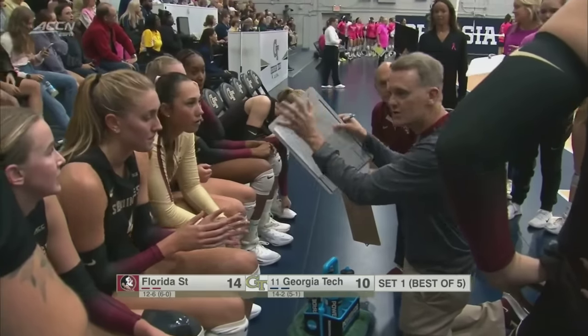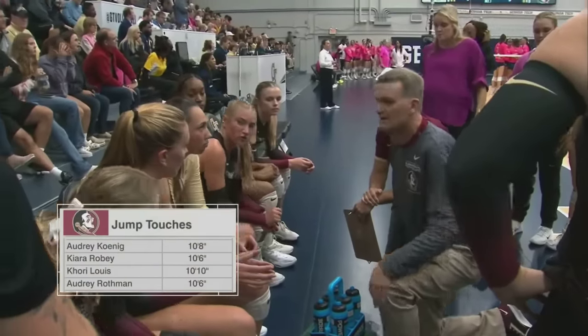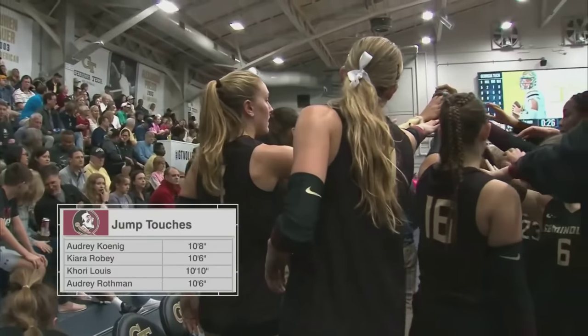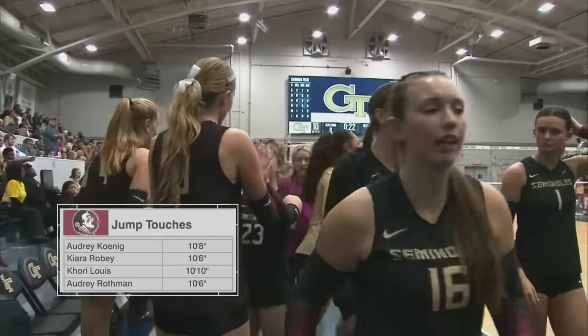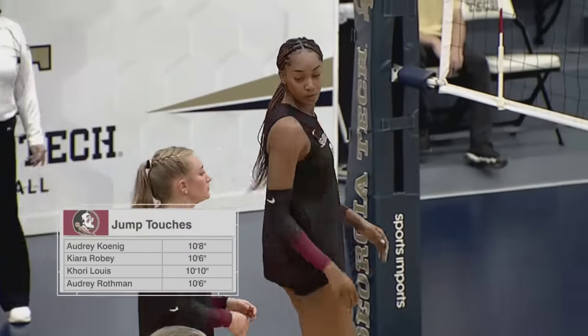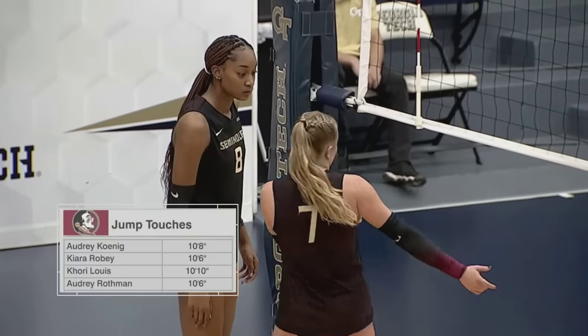You know, Coach Poole was talking in this timeout saying, guys, let's stick the pass and then go with it. These are the two outsides and two middles. Check it out. You got Audrey's are your outsides. You have Roby and Lewis in the middle. The jump touch is insane. So when you get a pass at the net, that ball is going down. Yeah, it's going down. This is not coming back up.